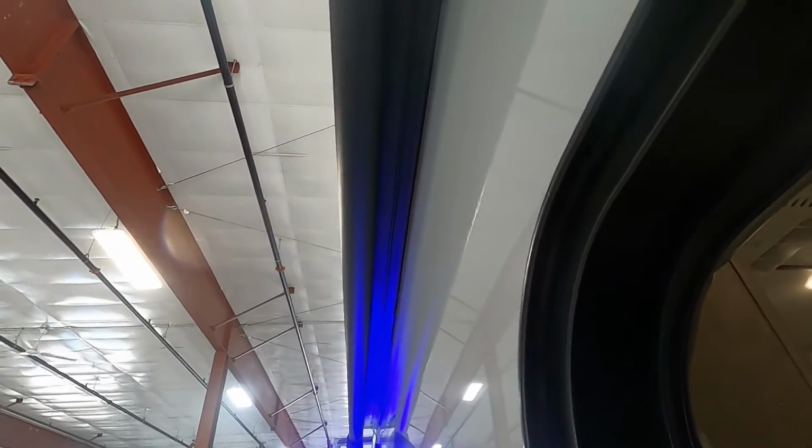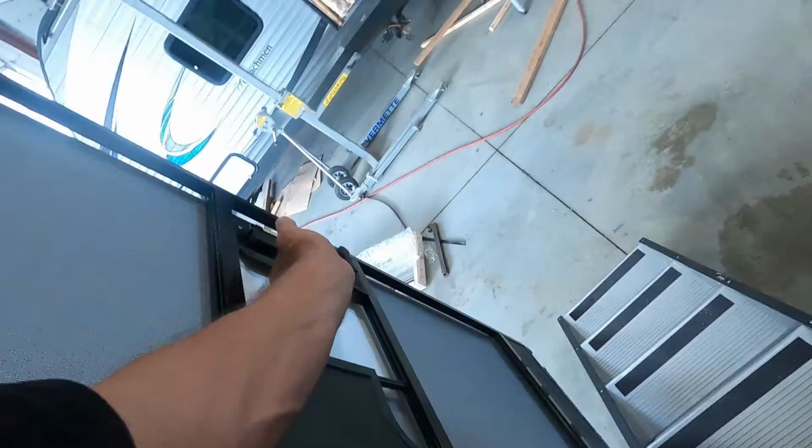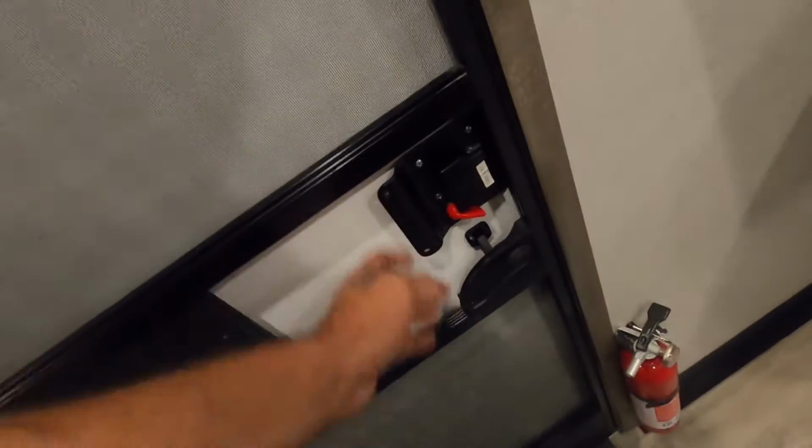On is back in. I'll shut my lights off while I'm thinking about it. My ground lights. They call these a slam lock, but you really just don't need to slam them.